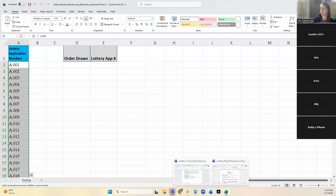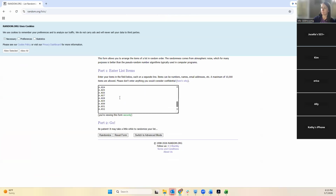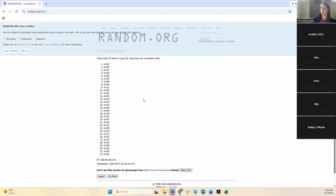And just bear with me for a second when the results come out because I'm going to put them in a format that's a little easier to read. All right, so all 32 application numbers are here. I'm going to click randomize, and it's going to randomize the numbers, and that will be the lottery drawing. If you don't see your lottery application number at first, I'm going to scroll down while I'm screen sharing so you're able to see it. So I'm going to click randomize here.